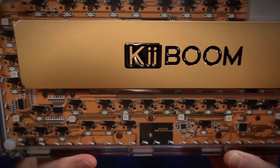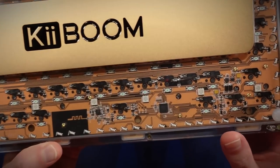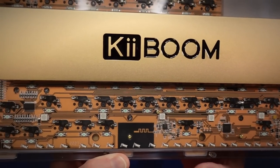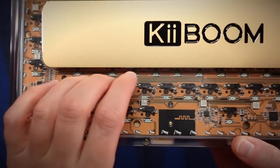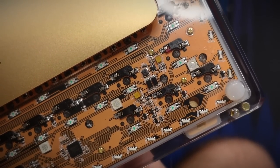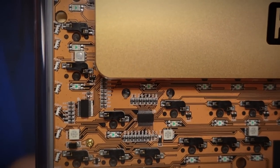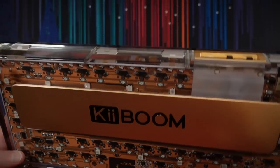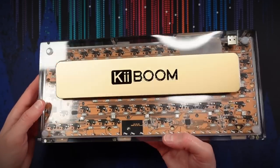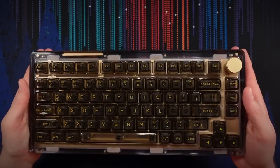The design is beautiful. Not only is it a lovely color, but the actual arrangement of the traces is quite artistic. If you look, somebody with a passion for visual design designed this PCB, because the traces are all routed in these lovely parallel channels. There's a lot of attention to detail paid here. And then, of course, we have the hot swap sockets for each key. It's kind of beautiful. It's a really nice PCB, and it matches so well with the other colors going on. Wow. Okay. KiiBOOM, you have my attention.